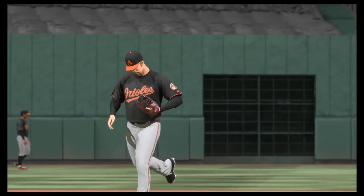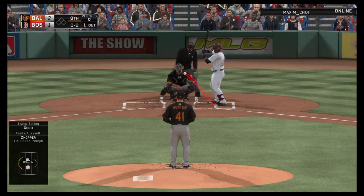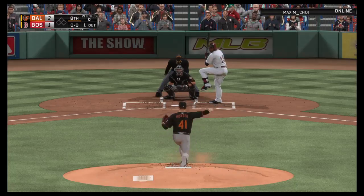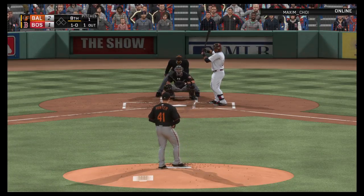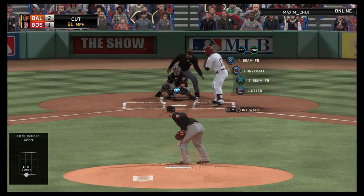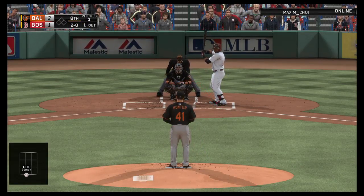Tommy Hunter will get the call now as he'll try to get the final 2 outs here and get this one on to the 9th inning. Change for the Orioles. Now playing left field, number 25. And he'll look at a fastball that doesn't miss by a whole lot. It's 1-0. And he misses low with it, 2-0. Hits are even at 7 apiece.